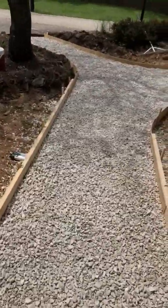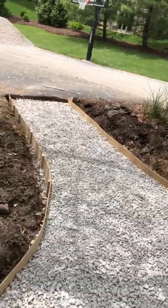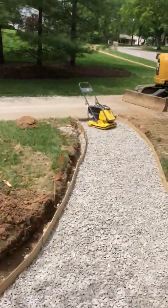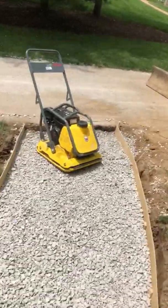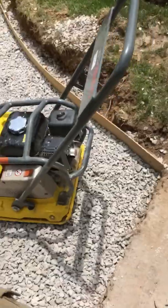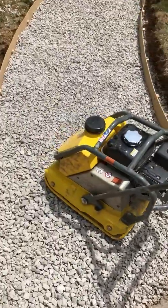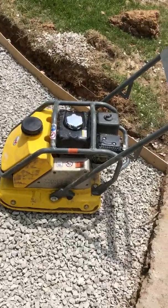But we got it pretty good. Everything's pretty close and came out real nice. Getting ready to compact it with my new compactor. This thing is absolutely amazing, and believe it or not, it weighs quite a few pounds, probably somewhere in the neighborhood of about 300 or 400 pounds.